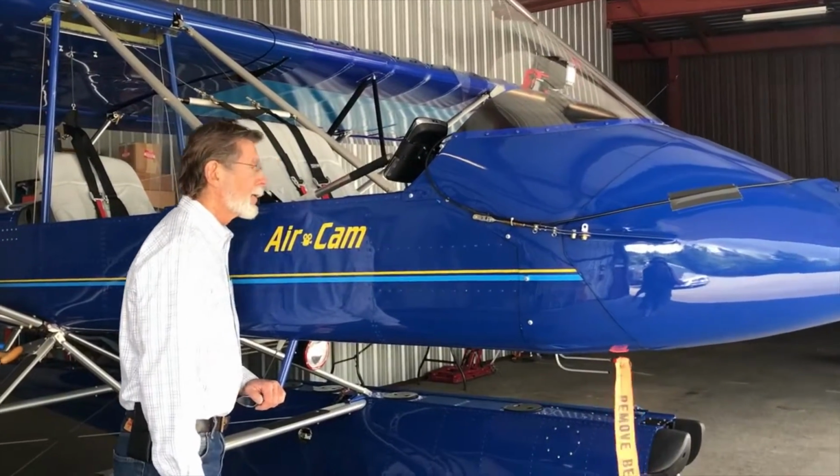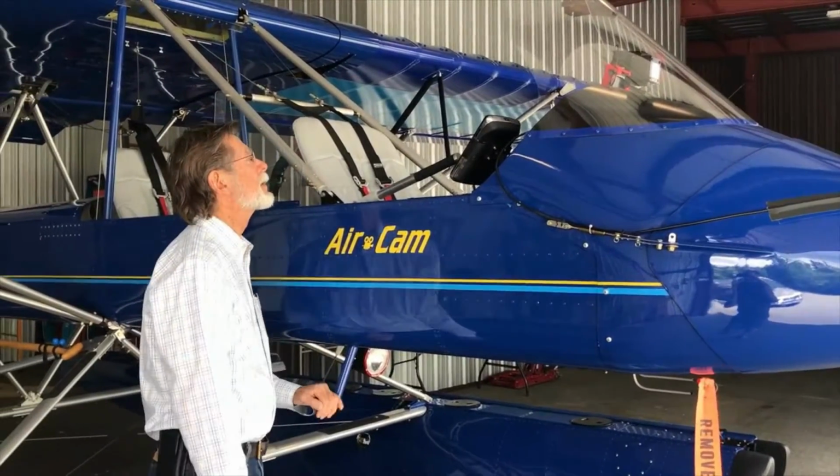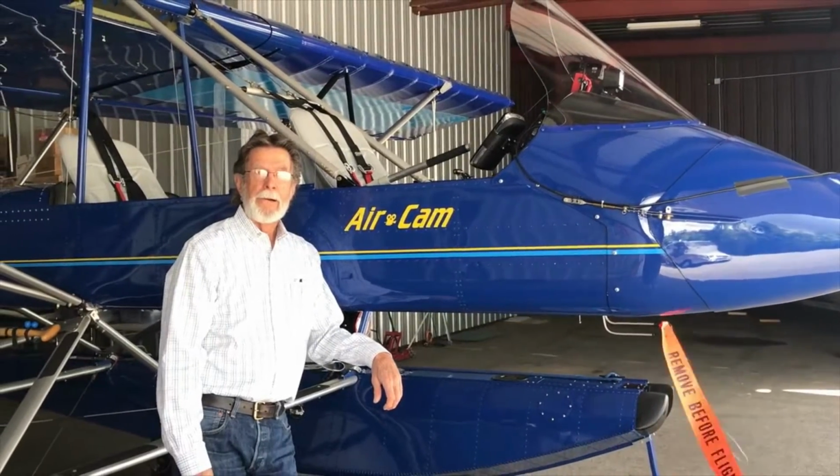Okay, Northern Forest Atlas friends, here we are at the hangar of Ed McNeil in Lake Placid with the AirCam. Ed, as you know, is one of the principals behind the Northern Forest Atlas, and this is his plane, which has captured a ton of content for the Atlas.